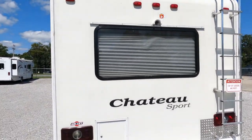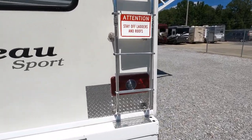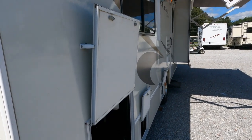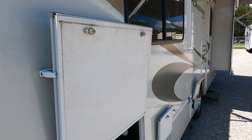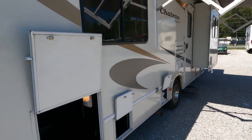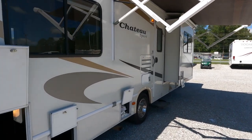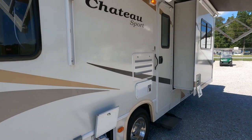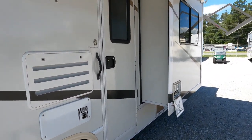Airlift air suspension, which is an upgrade that I definitely recommend on any Ford E-Series. When I actually put the Firestone version of that on my personal motorhome on the front and the back, huge difference in the way they ride and drive. 28,000 miles on the motor, on the whole motorhome. And dash air is nice and cold.